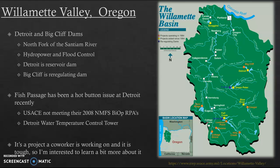And so they're not meeting the RPAs, which are reasonable and prudent alternatives, and which include things like they have to do a downstream fish passage structure by 2023, and there's supposed to be a temperature control tower installed in 2018. And so it's delayed. It's not there yet, but they're literally in the middle of working on the plans right now. But the structure would control the temperature of water that goes downstream, and it would provide downstream fish passage for juveniles.